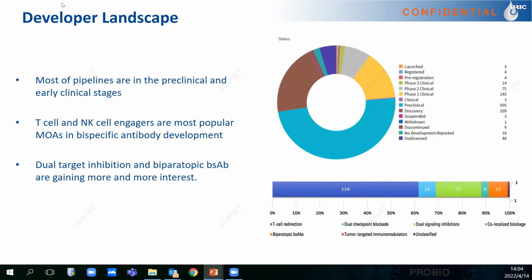Among these 1,000 pipelines, more than 3/4 are still in preclinical stage. For those in the clinical trial, more than 60% are T-cell engagers, which is the earliest concept of bispecific antibodies. However, other MOAs involving dual target inhibitions and dual epitopes are quickly catching up.